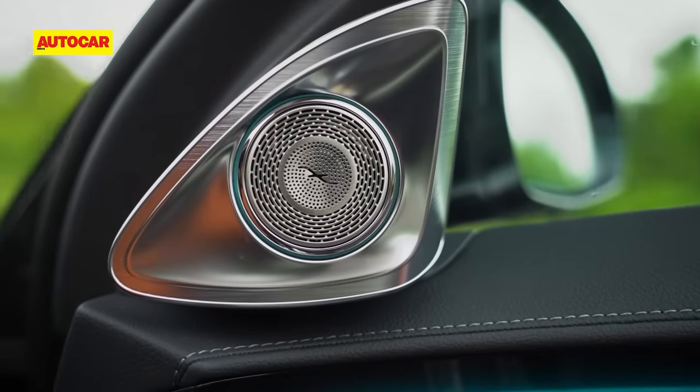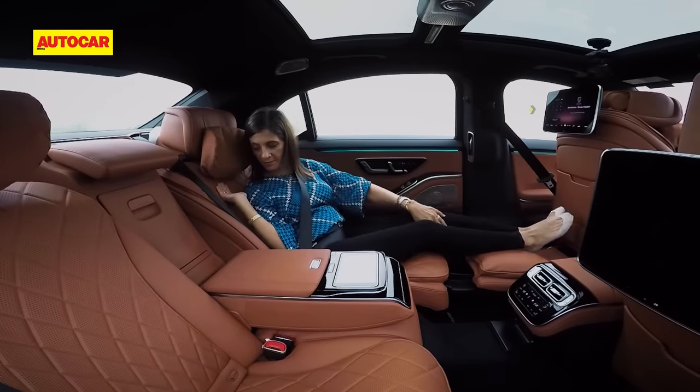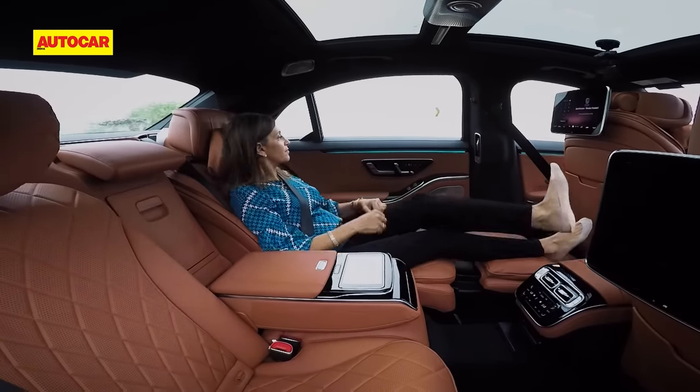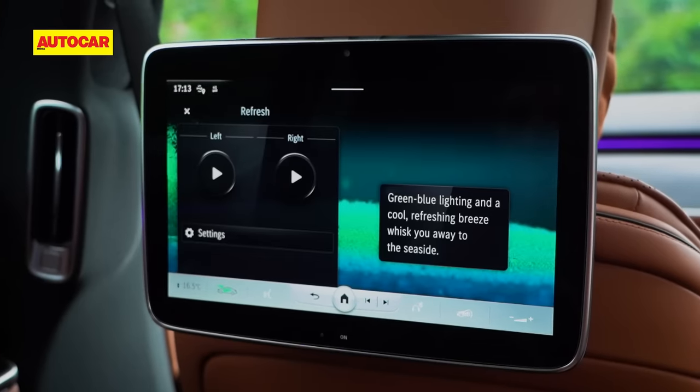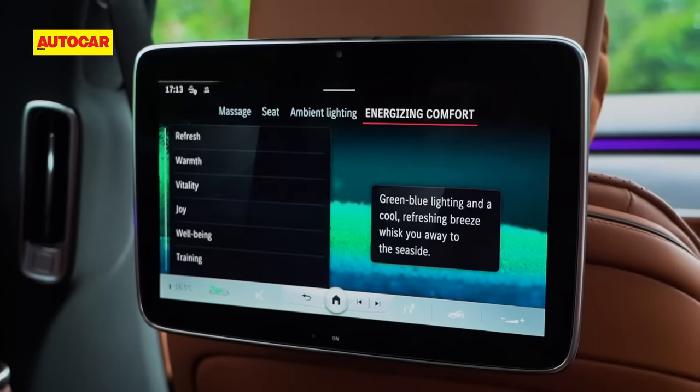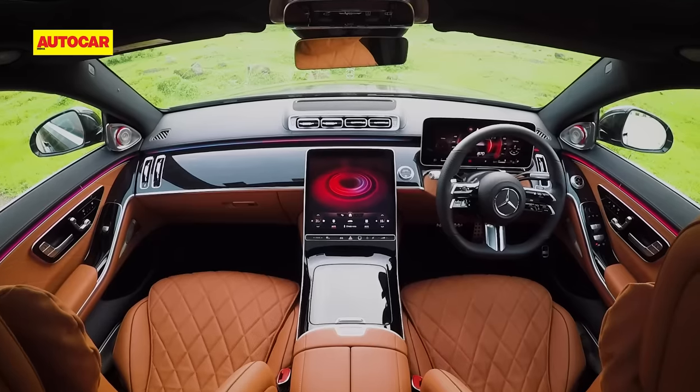The Burmester system is now 4D, which means there are two additional tweeters fitted into the back of all four seats, which let you feel the music as it plays if you so choose. The energizing comfort feature creates a world that will soothe your senses using music, lighting, massage, and even perfume to create an unbelievable atmosphere.